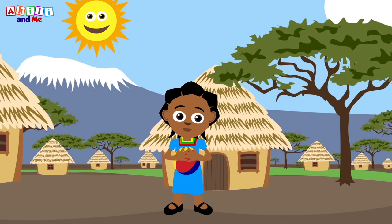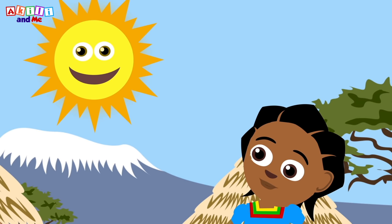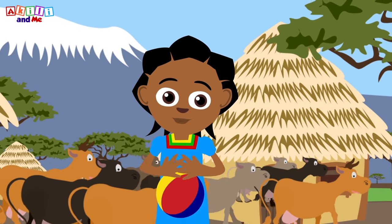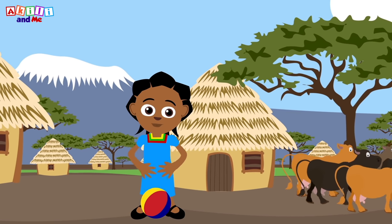Today, Akili will play and look for all the different shapes outside. She will look up at the round sun. She will look at all the square houses with pointy roofs in her village. Then tonight, when she goes to sleep, she'll find a whole new learning adventure.